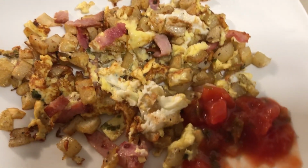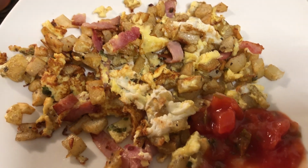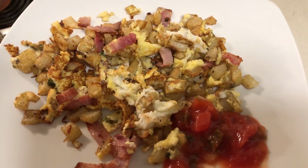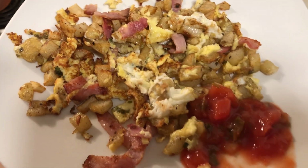Egg challenge number 1: fried potatoes with onions, with sliced turkey lunch meat, with egg, with a little milk and some chives. Very tasty and very cheap.